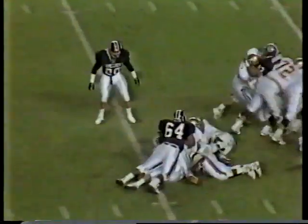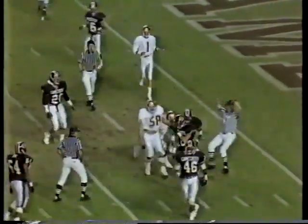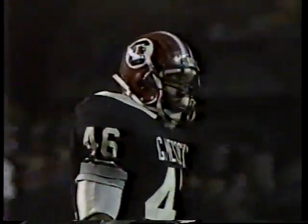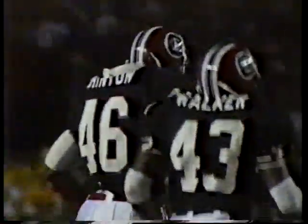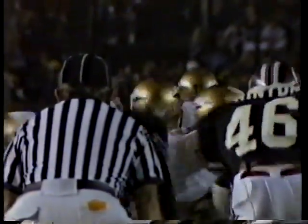On the exchange, it was never made cleanly. The ball is on the ground. And finally, Patrick Hinton of South Carolina comes up with it. And the Gamecocks recover a slippery football. That ball looked like it got thrown through there the way it was skirting along. That is the old grease pig here. I don't know how it got to where it got.